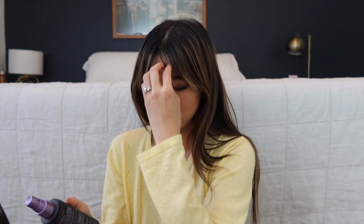To end the look, I'm going to apply the setting spray. This is the All Nighter setting spray, which is what I used on my wedding day. And again, this stuff is amazing, so I would still use this and I love it.